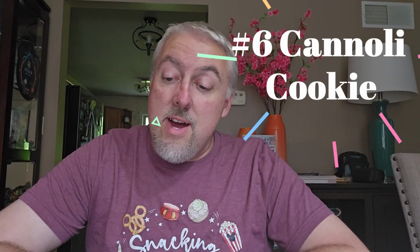Down the hatch. Now for some deliberation. All right, coming in sixth place would be the Cannoli Cookie. The thins just don't do it for me, unfortunately. I like a thicker cookie. A chewy cookie is just not where it's at. Kind of like I don't like a crispy cookie. I like a nice, soft, delicious cookie that reminds me of like cookie dough.